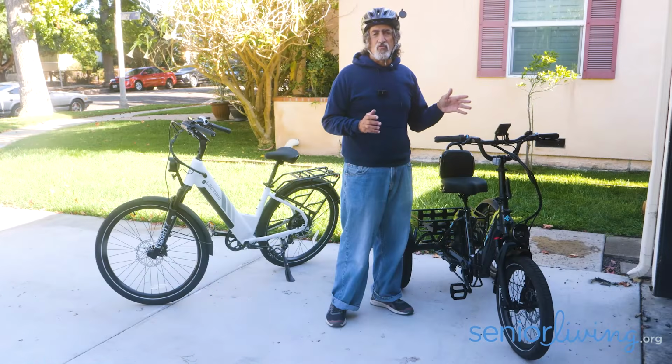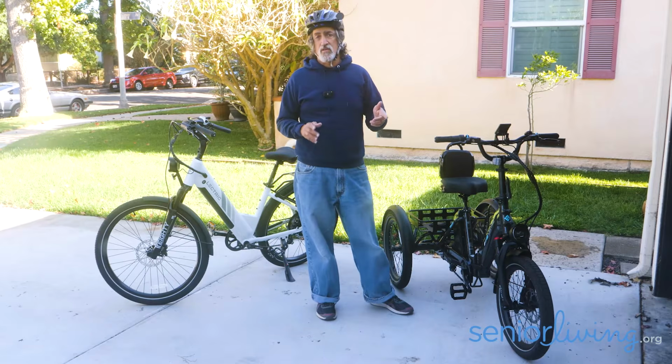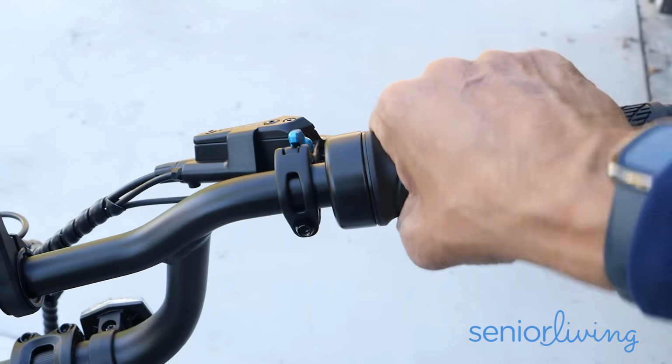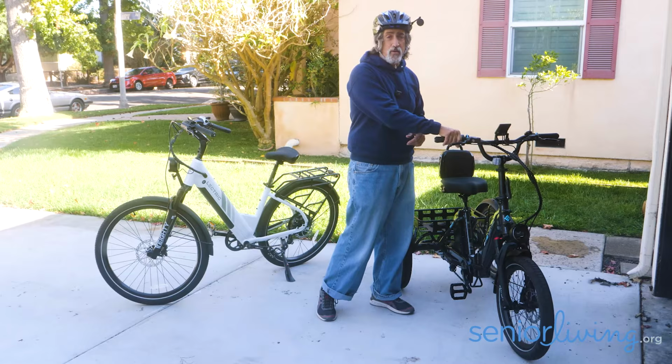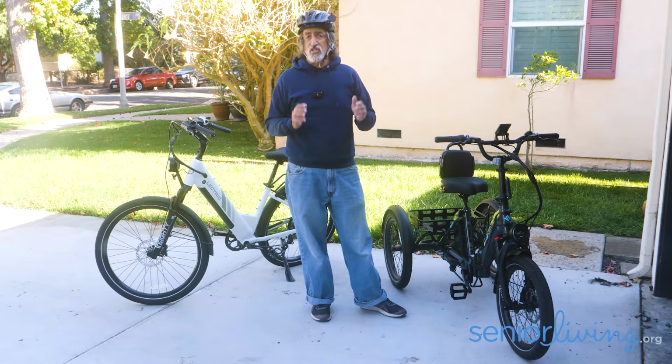Lectric claims a 50-mile range for this battery on a single charge. It conveniently includes a USB-C port where you can plug in your phone. Tired of pedaling? The XP Trike 2 even has a twist throttle, which can move the bike forward without any pedal power. I recommend that all seniors interested in e-bikes get one with a throttle as insurance in case your legs get tired far from home.